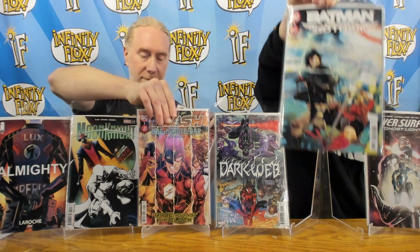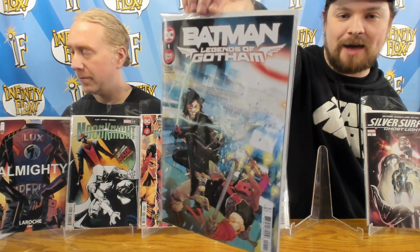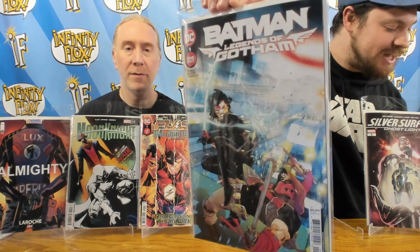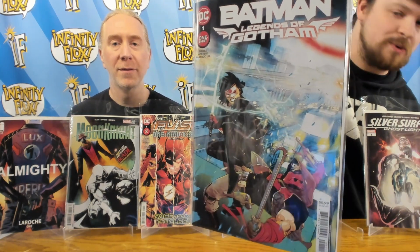Okay, next up for me, I have a new Batman one shot that does not feature Batman. So this is Batman Legends of Gotham one shot. This is by Andy Diggle and the art is by Carl Mostert. And I would say this would better be titled Red Hood and the Outsiders, probably.